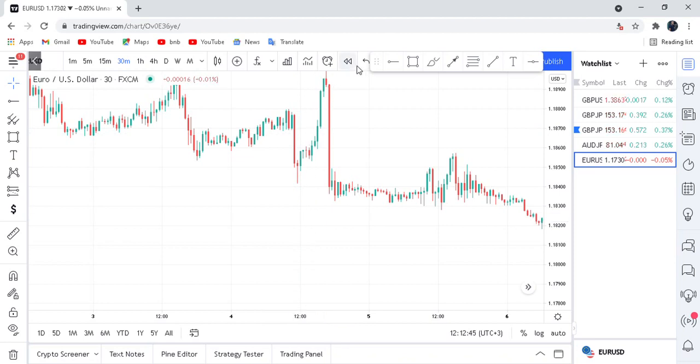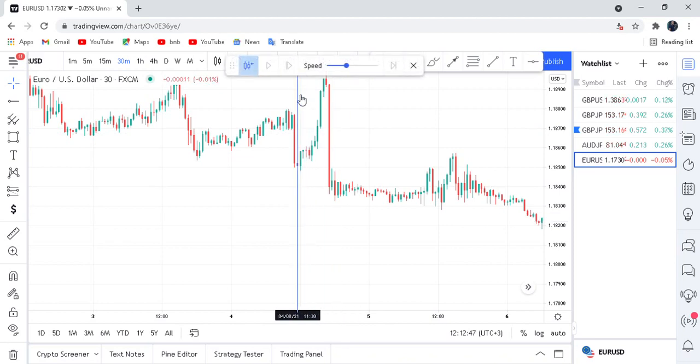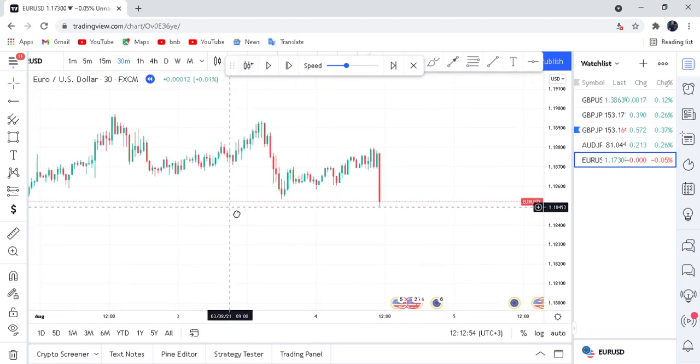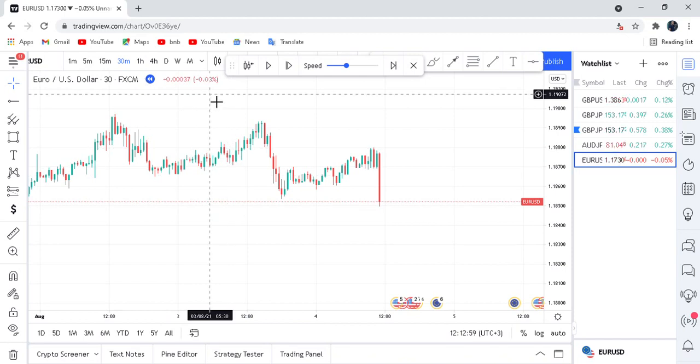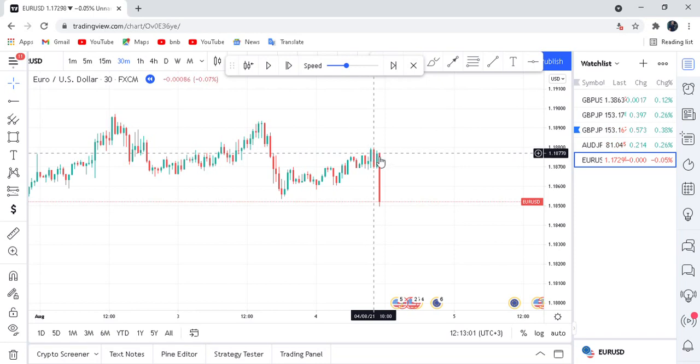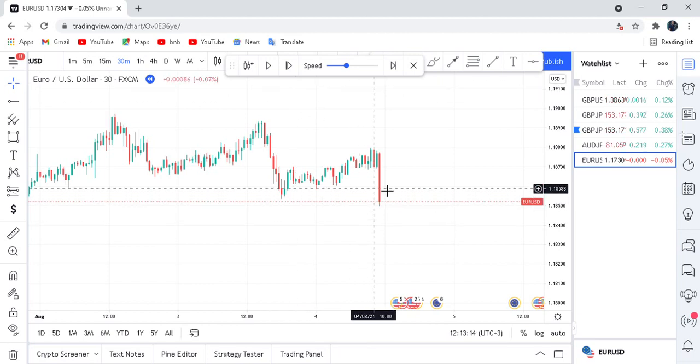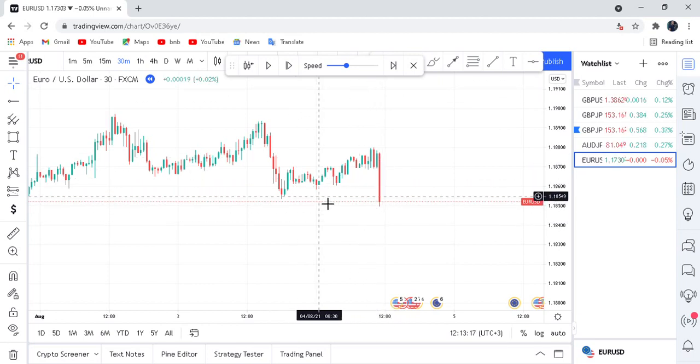I have so many trading strategies, and I'll show you one today. Using this reverse replay mode, I was looking at the market. This was around 4:40 in the afternoon, during the New York session, New York entering the New York Stock Exchange. So I was looking at the market and I saw this huge drop, but it was followed.